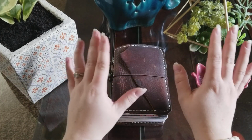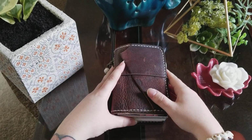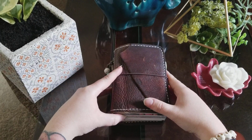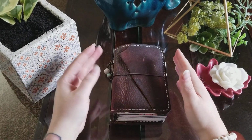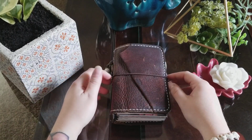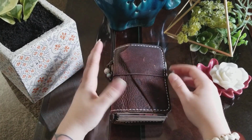I always thought that it would be way too small, and I was one of those people that was like, how in the world can anyone even plan in that? Like, what the heck? And so actually using it is a lot different, and it's been really awesome.